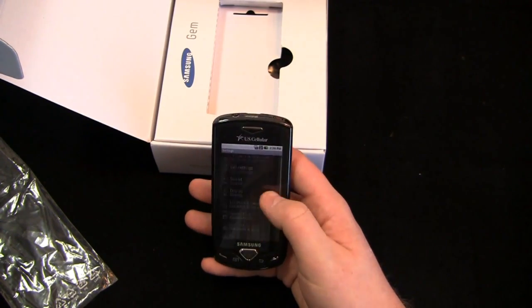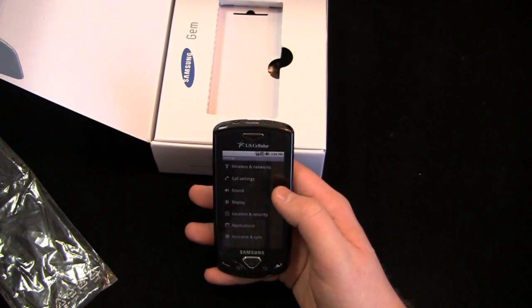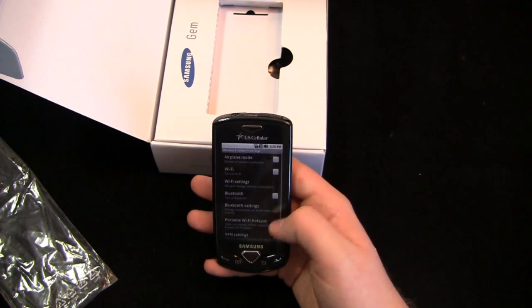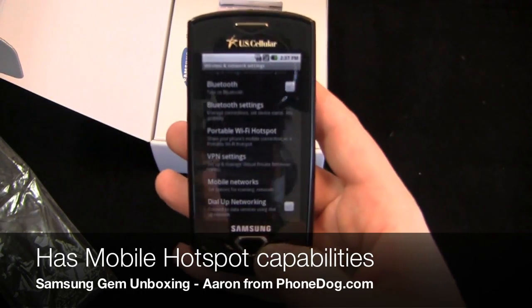Display, no, let's go down. No differences there so far as I can tell. Wireless and networks. Portable Wi-Fi hotspot. Looks like you can use it as a Wi-Fi hotspot. So that's a nice feature.